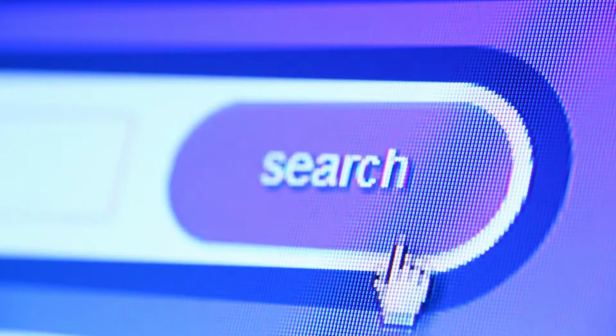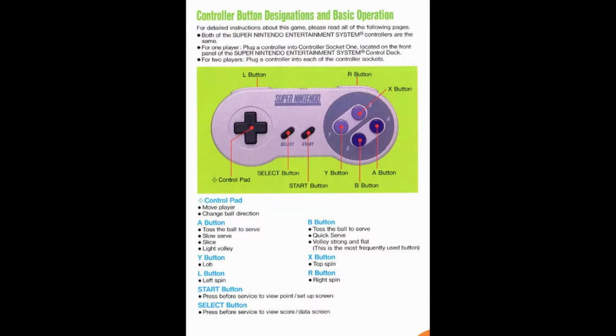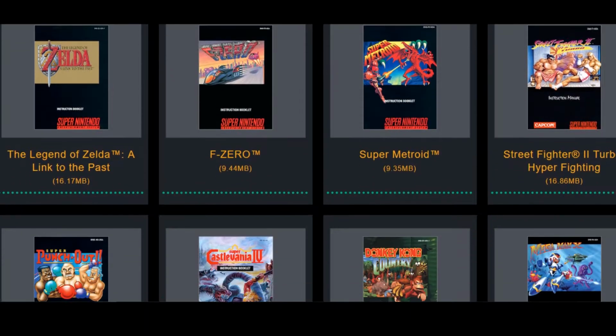At least in my dreams I did that, but then I realized we have something called the internet. So I actually managed to find out how to play this game, and I'm going to say this right now. Nintendo, please include game manuals for each game so we know how to play them in the future.